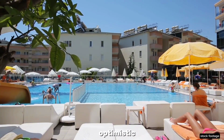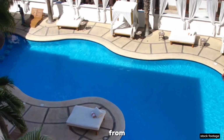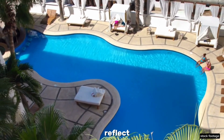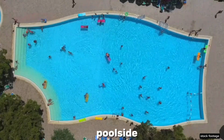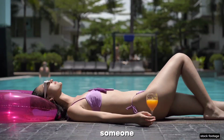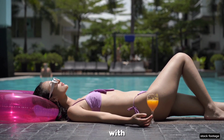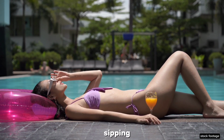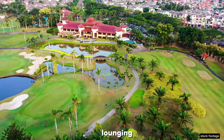Unfortunately, we don't have information on pool operating hours or poolside services. But let's be optimistic and assume that the pools are open from early enough to catch the sunrise to late enough to see the stars reflect off the water. And as for poolside services, we hope there's someone bringing around fruity drinks with little umbrellas in them. Because nothing says vacation like sipping a colorful concoction while lounging by the pool.